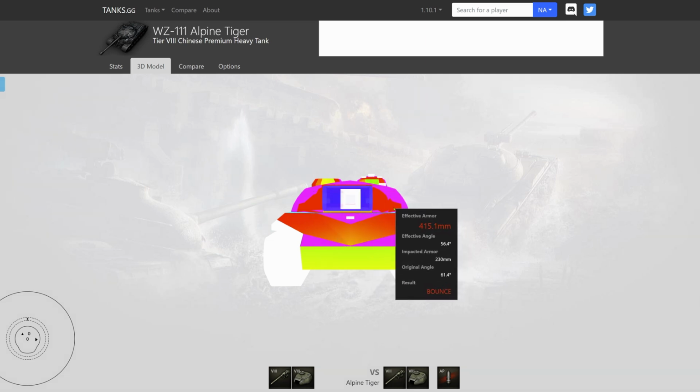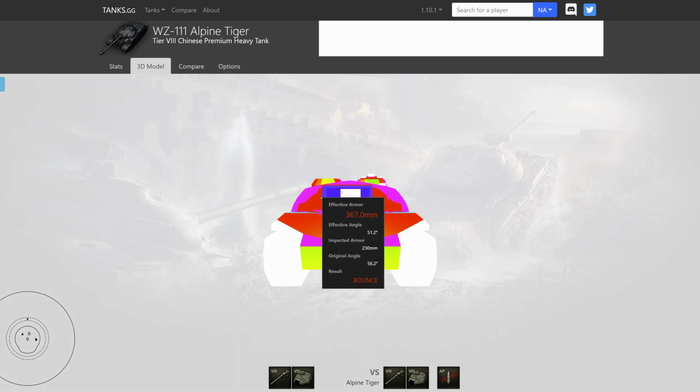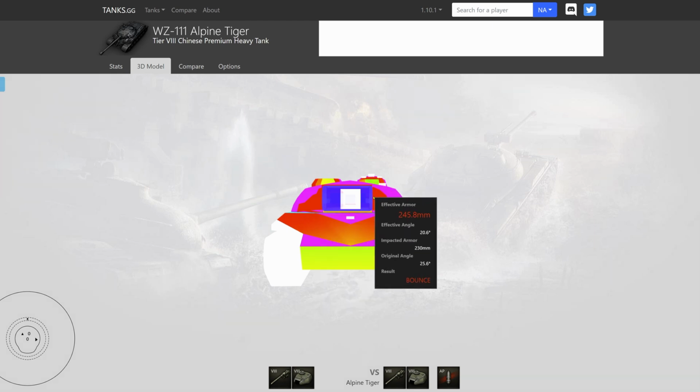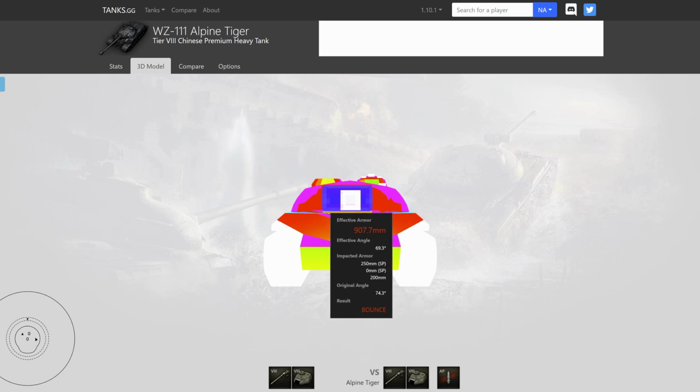And even when you move closer to the gun mantle, we're still achieving some impressive figures of around 300. Do notice though that the armor on the left side of the turret is actually way better versus the right side, as here you have a few areas where you only have 230mm of armor. So 250 here, 230 and 250. And furthermore, just below the gun mantle itself, there's a very little spot where you have 200mm of armor.